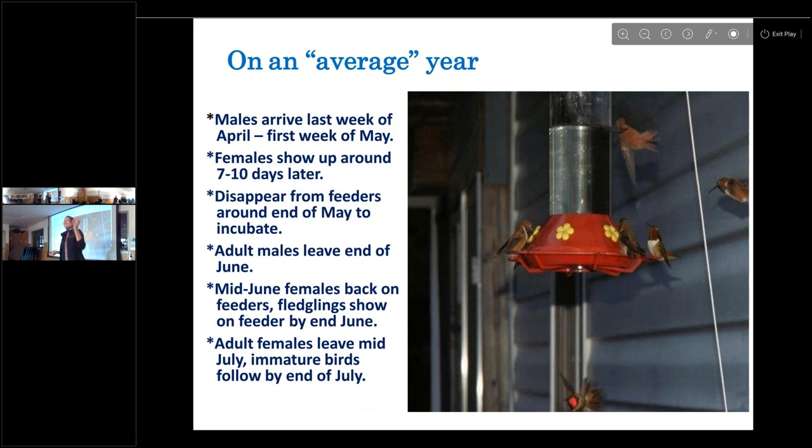By then the males will start feeding up and out-migrating. By the end of June, the females are showing up back on the feeders around that same time. And roughly 10 days to 2 weeks later, we'll start seeing the first fledglings. The males are gone by the first week or two of July. Females leave a week or so later, and then the babies will finally leave at the end of July. Where are they going? That's coming.